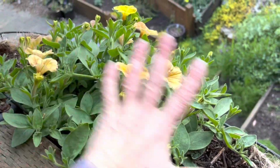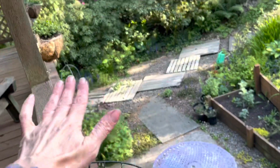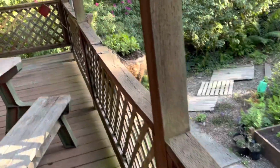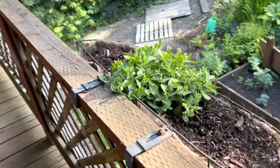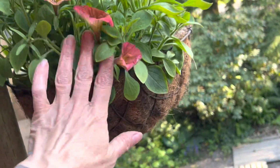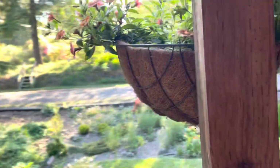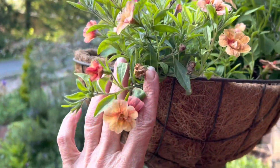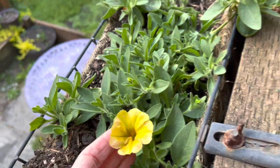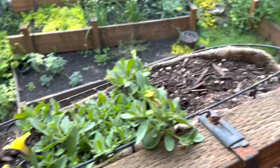This basket always does better than all of them. This one gets more sun and that one gets a little less, and then the far one gets even less. So the far one is always a little smaller than everybody else. This one will catch up. It's got lots of blooms on it. And then this one is looking beautiful as well. These double bells are gorgeous. And then this one is starting to bloom too, but you can see how much smaller it is. That's okay.